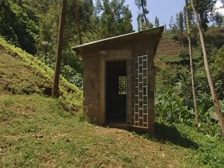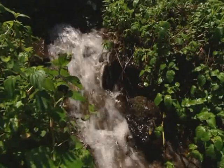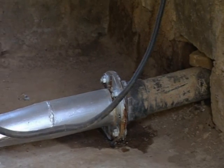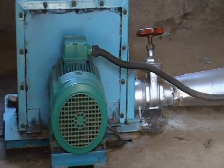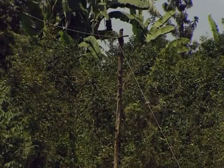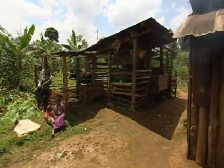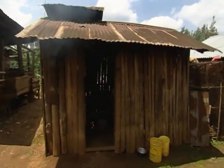The Pico Hydro system is housed within this small building. Water from the stream comes down the hill and is pumped through to the generator. Inside the generator is a turbine, which is powered by the flow of water to produce electricity. This is then delivered by cables up through the hillsides into people's homes. Although the generator is small by hydropower standards, the electricity it produces is still enough to give power to 57 homes.